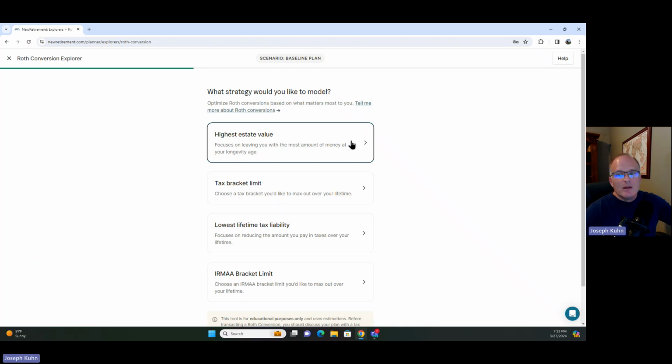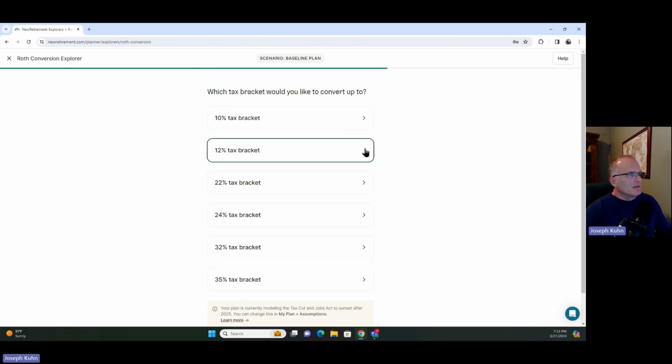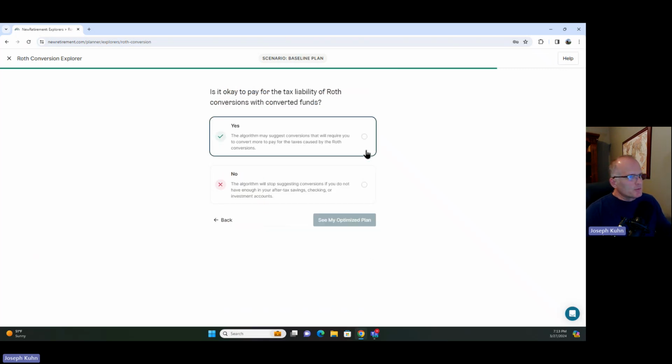Know what you're doing, because whoever you give your money to, do you want them to be hit with that tax bomb? It could be at some of their highest earning years, and they may be paying 33% tax because you didn't manage taxes. So I like to start with tax bracket limit. So let's do the basics. Let's say we're going to at least fill up the 10% and 12% tax bracket.